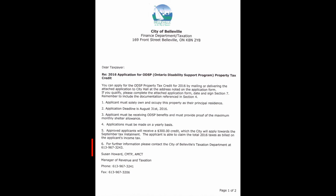And bullet 6 is, for further information, please contact the City of Belleville Taxation Department at, and their phone number. So for you, you need to figure out where you pay your property tax to and contact their office if you are a homeowner and receiving the ODSP benefit to get their application form.